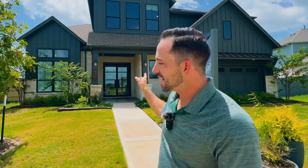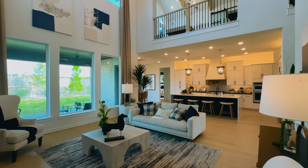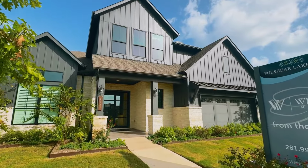But the three builders we're showing you today all offer something super unique. First, we're gonna go inside of this Westin home. And yes, this is Westin. You love Westin, you love those spiral staircases, but what's super cool is you actually can only get this Westin out here in this neighborhood. They have a whole new exterior elevation just because of the development that we're in.